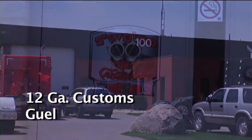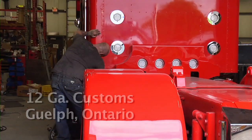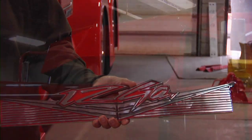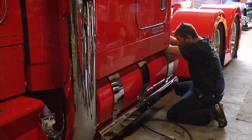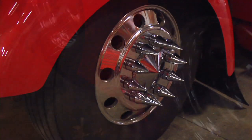This particular truck and the driver are from Alberta. The driver's been with us while we've been putting the truck together. The name of his company is actually 12 Gauge Logistics. Matt, who's been with us for a while now, and the driver are spearheading this because, like I was telling you before, projects start one way and then usually develop into something completely different. And that's how this has kind of gone.